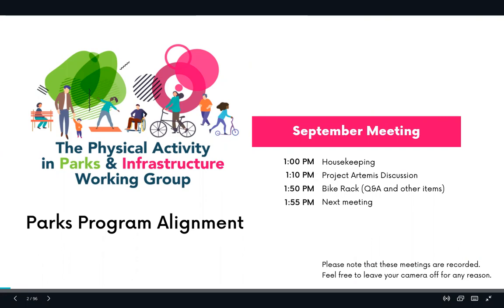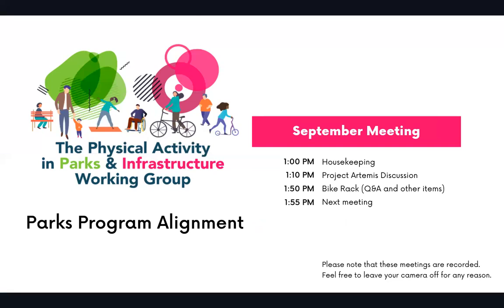Typically the Physical Activity in Parks and Infrastructure Working Group has been meeting monthly. Our plan, our calendar, was to meet monthly, and then every quarter we would have a check-in meeting. So we're at that point where we can do that check-in and reassess where we're at. The format has typically been that we bring a topic forth that's picked by the participants of the meeting and those interested in physical activity in parks and infrastructure. Our last meeting, accessibility was our topic. And since we're at that quarterly meeting, Laura and I have decided that we'll be taking it back from monthly meetings and moving to more of a quarterly meeting format.